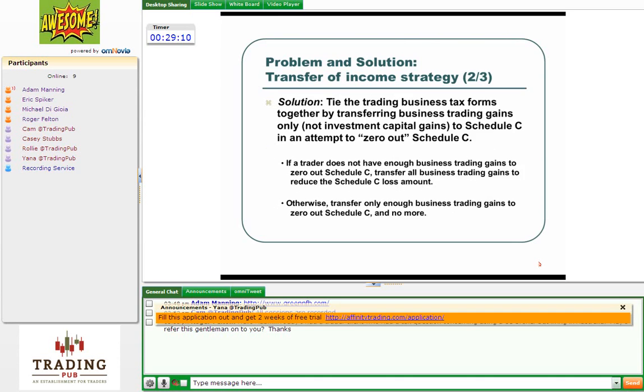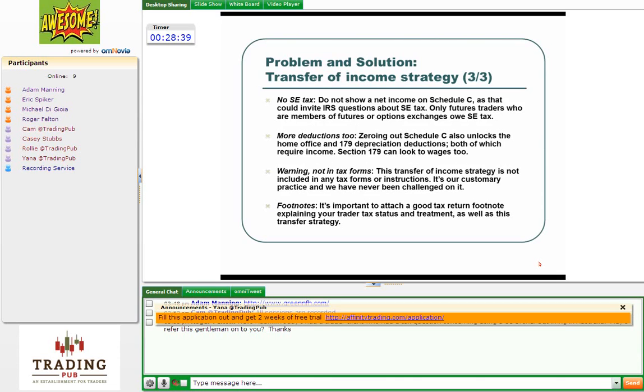So the solution that we try to do is tie the trading business and the expenses together with the trading gains and losses. If you've got 8949 gains from trading securities or 4797 gains, what we do is a transfer. Basically, we'll transfer some of it off of that 4797 and move it to the Schedule C. What this does is ultimately zero out the Schedule C so it doesn't even show up on page 1 of the 1040, and it also allows us to free up the home office and possibly Section 179. It's a huge benefit to take that big negative red flag off the front.